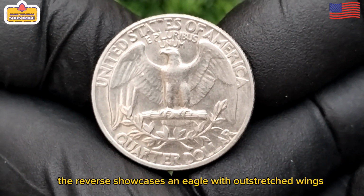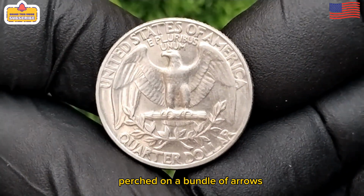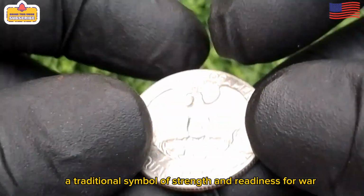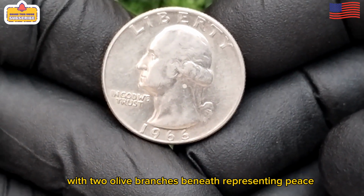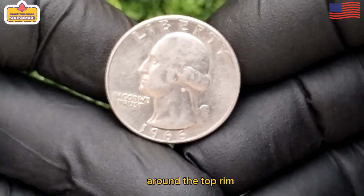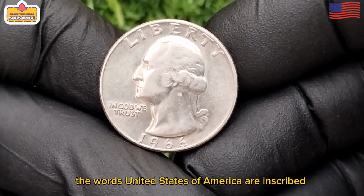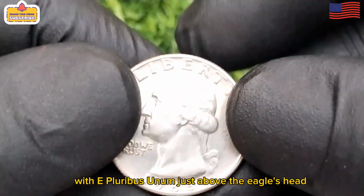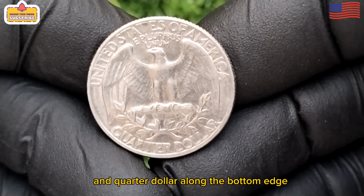The reverse showcases an eagle with outstretched wings perched on a bundle of arrows, a traditional symbol of strength and readiness for war, with two olive branches beneath representing peace. Around the top rim, the words United States of America are inscribed, with E pluribus unum just above the eagle's head and quarter dollar along the bottom edge.